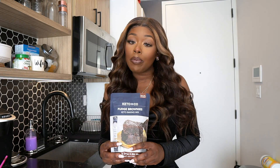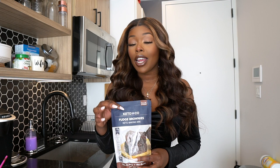Yippee! So we're going to do fudge brownies tonight with maybe a little scoop of ice cream and some whipped cream on top. Try to make it real fancy and keto friendly, guys. I'm super excited to make this. I'm crossing my fingers it tastes good. Every single person that has reviewed this, well, the reviews that I've seen, they said it's the best keto dessert ever. So I'm super excited about that.